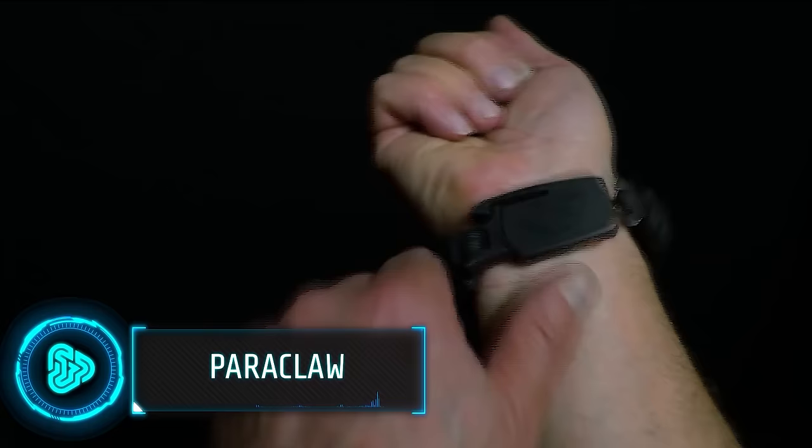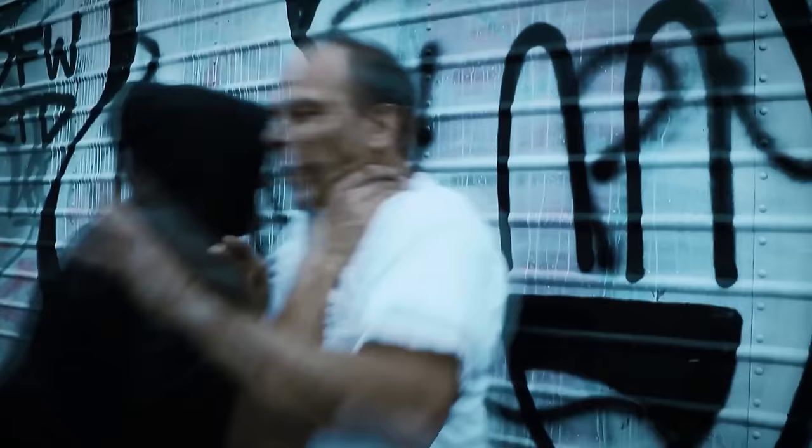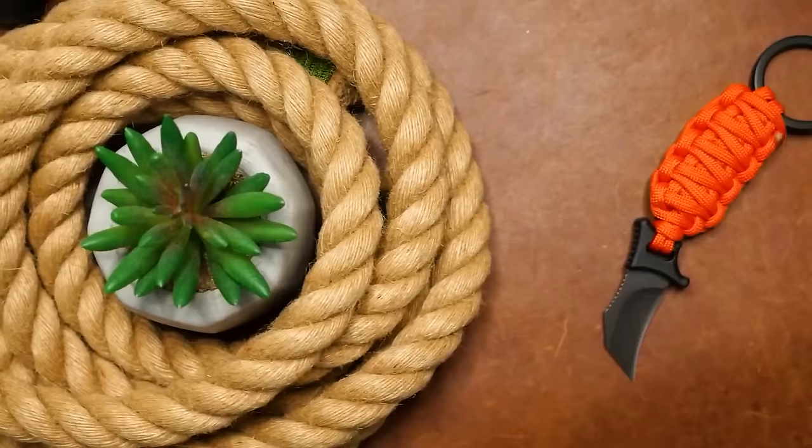This fashionable bracelet has more than what meets the eye. Neatly tucked away in a concealed sheath is a 1.5-inch curved blade that can easily injure any assailant charging at you. The sheath system not only keeps the knife safe, but also lets you get to it quickly when needed.